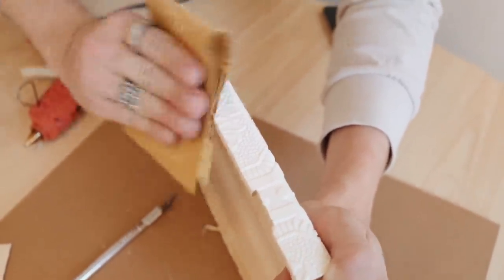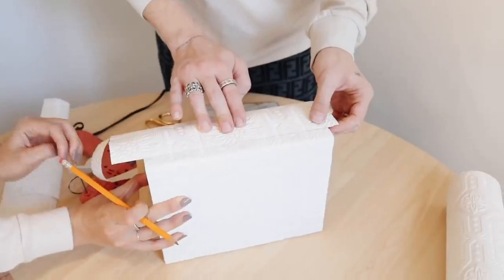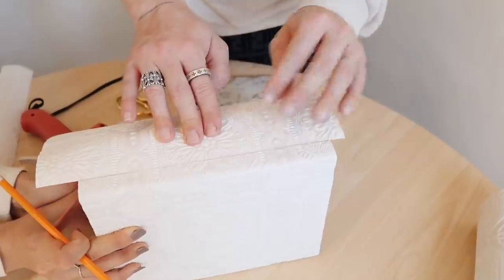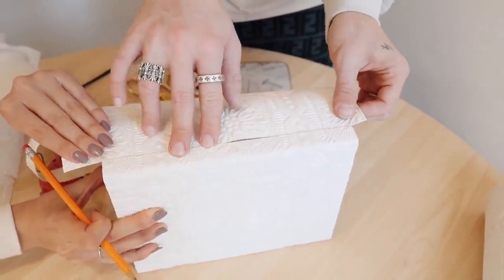So we matched up the pattern on the front side of the box here. As you can see, we matched up as good as we can. It looks pretty decent. Pretty good.